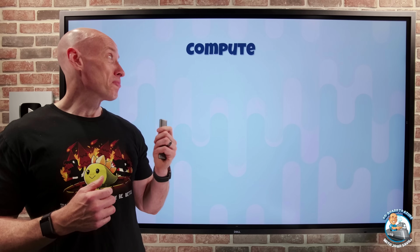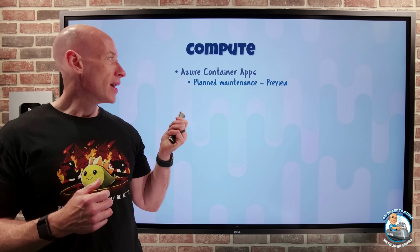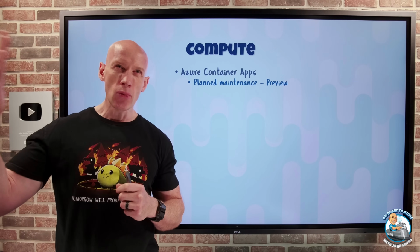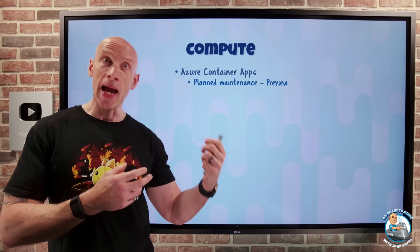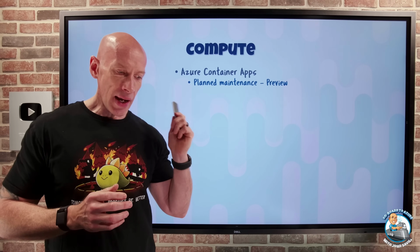There's a lot more compute. So for Azure Container Apps, we now have planned maintenance in preview. So remember, Azure Container Apps abstract away the AKS, but they add features like KEDA for better scaling, Dapr for better microservices, networking capabilities. Well, now I can have planned maintenance.